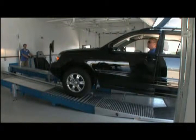A rather simple approach. Remember, this is a full-time four-wheel drive vehicle. It should have been able to assess the situation, and the vehicle should have been able to climb. But in this laboratory evaluation, it could not.